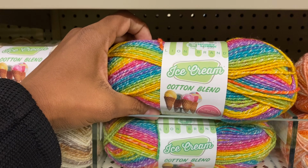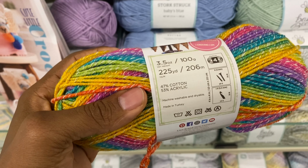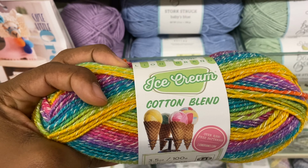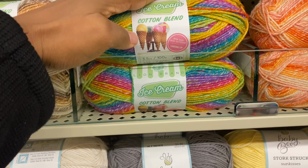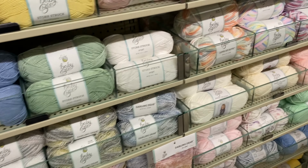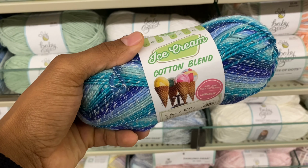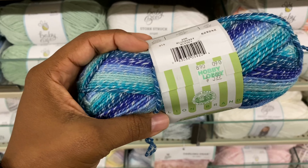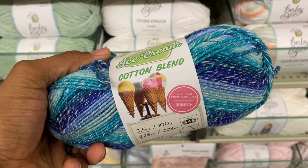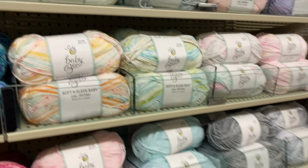So there's a Lion brand and their ice cream line. And so basically there was too much for me to go through in one shot. And I did not have Miss Nikki there either. So I just kind of got what caught my eye, and that's what I decided to show you all. So we will definitely need to go back probably after Christmas, see if the deals change or anything, but it was just too much for me to go through by myself. So we're just hitting the highlights of what caught my eye.